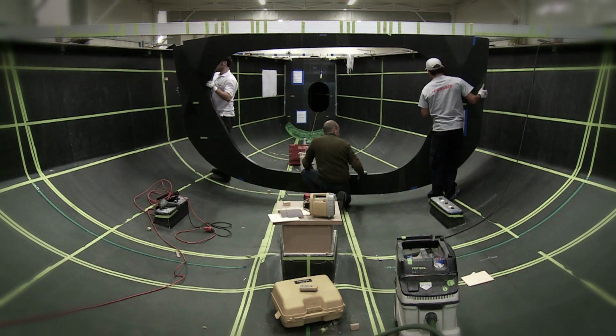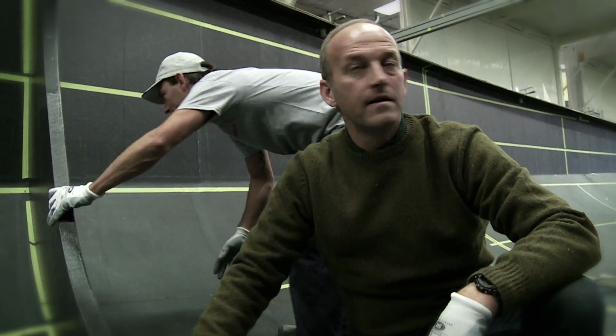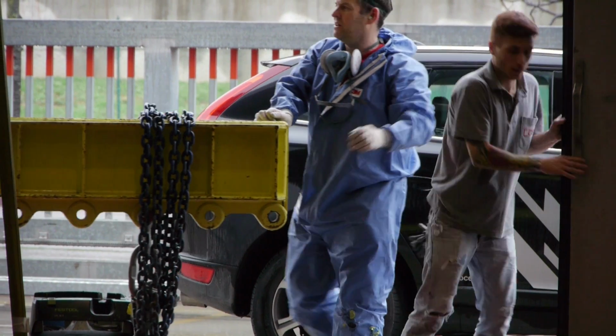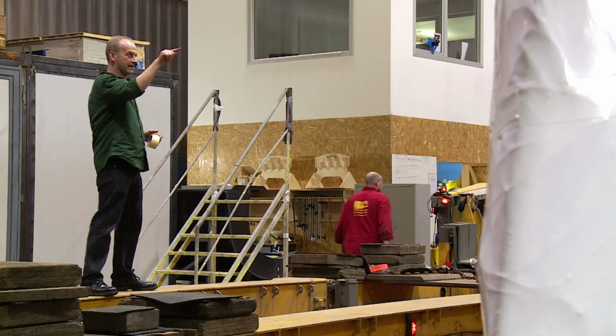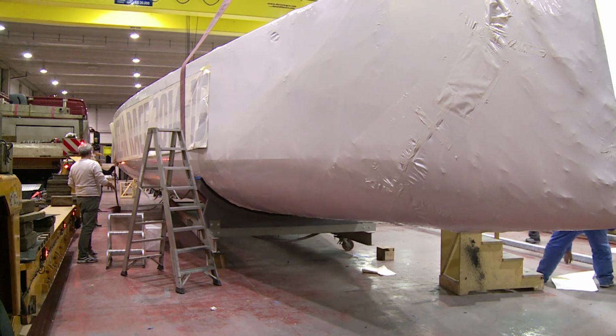My name's Rick Deppe. I work for the Volvo Ocean Race. I've been following the build of the Volvo Ocean 65 closely. I'm here in Italy with Persico's project leader Mark Somerville, and he has a job for me. I've got 1 week to get the hull to England. With the bad weather closing in across Europe, it's going to be a race against the clock.